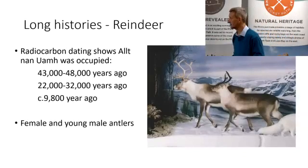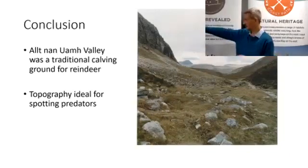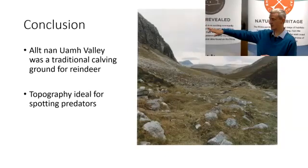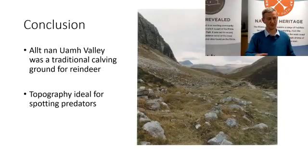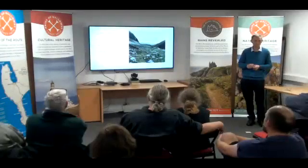The next slide, please. And that's because this valley, the Allt nan Uamh valley near Assynt, was actually a traditional calving ground for reindeer. There was something about the topography of this area that even when the ice meant that they couldn't get there, they came back as soon as it thawed. And presumably it was a good place for nutritional forage for them, but also it may be a good place where they could look out for predators as well, like wolves.